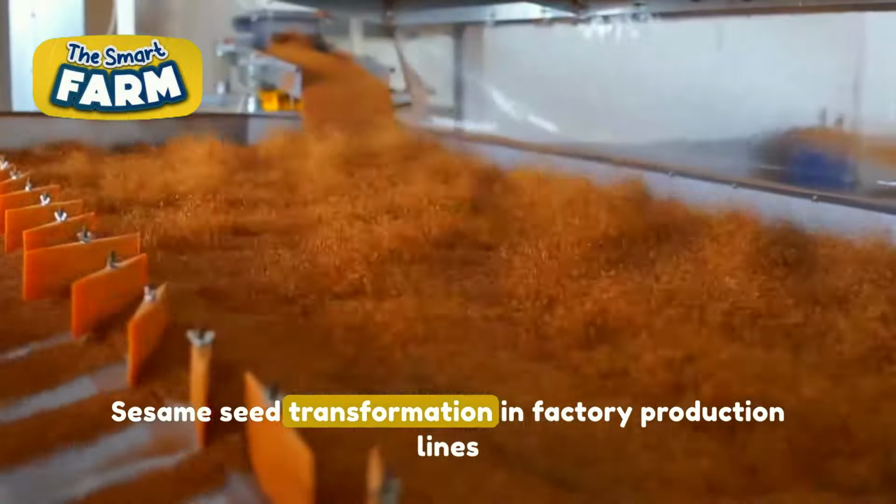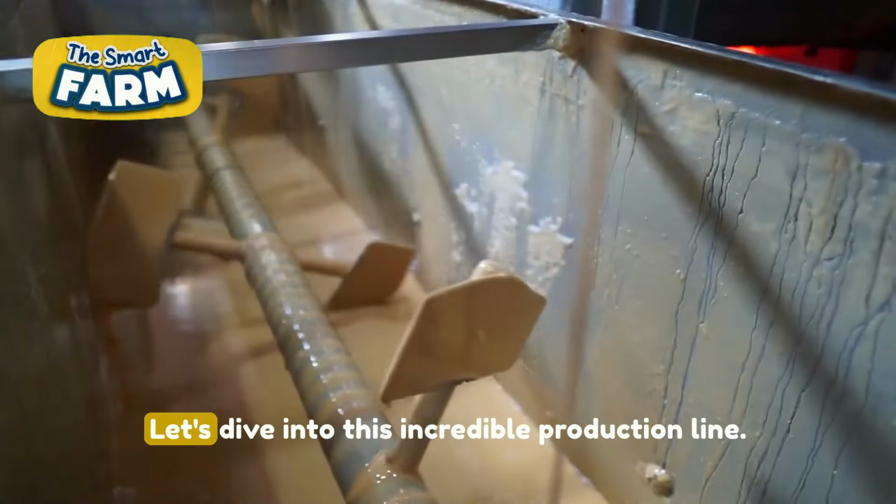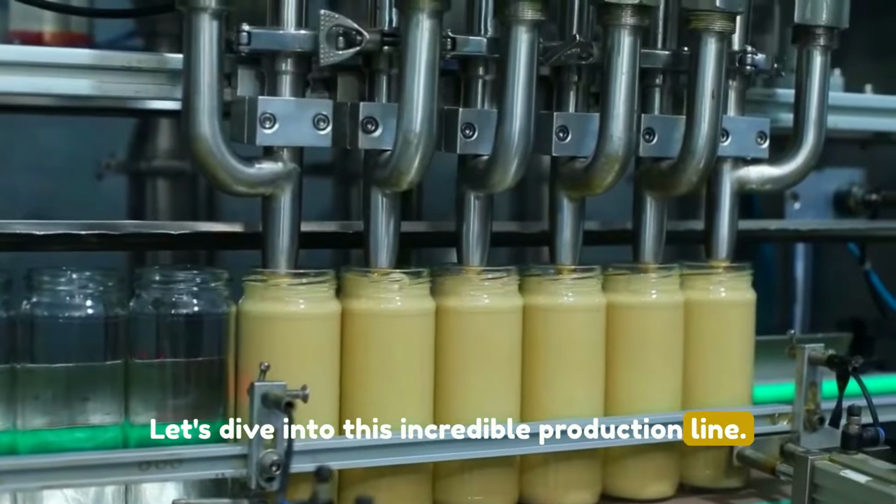Sesame seed transformation in factory production lines brings forth tahini, oils, and halva. Let's dive into this incredible production line.